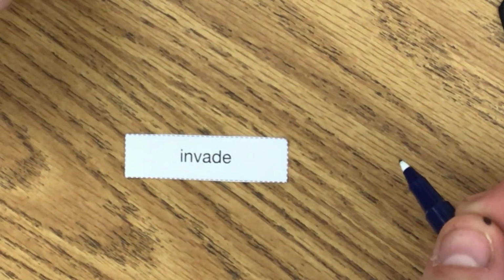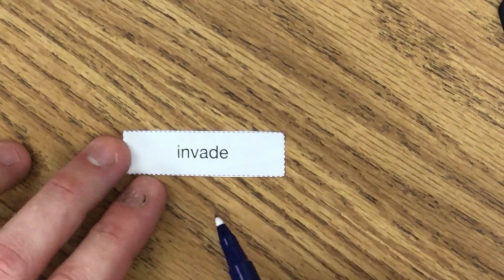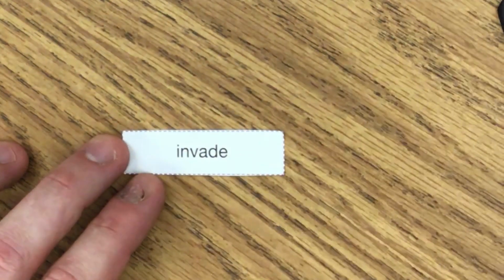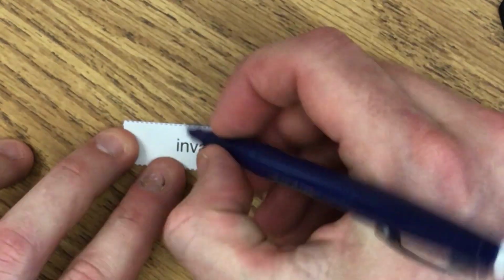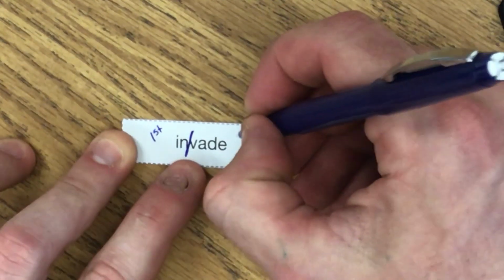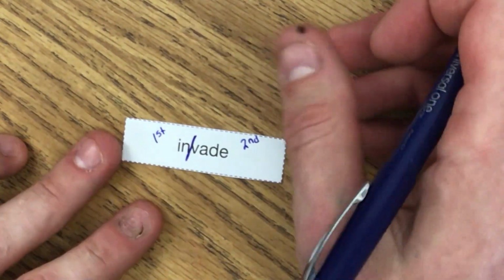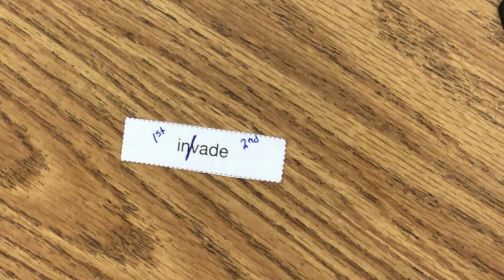All we've been talking about over the last month is breaking up these words into the two syllables, and then recognizing where we're going to find that long vowel sound, because you're going to start to see patterns. The way that we do that is we say the word, and then where we naturally break it up. Invade. Those are my two syllables. You don't have to write this on there, but that's my first syllable, that's my second syllable. What we've been doing the last few months is doing this, which I think you guys are pretty strong at.